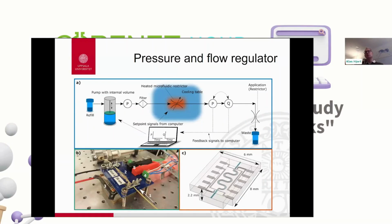Now, you don't need to use it as a back pressure regulator, since it is such a small dead volume. You can put it in front instead and use it as a pressure and flow regulator. Just the same thing, but above the system that you want to use.